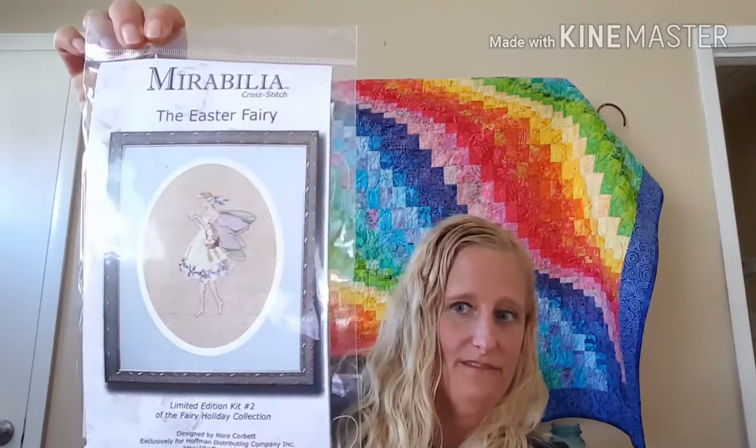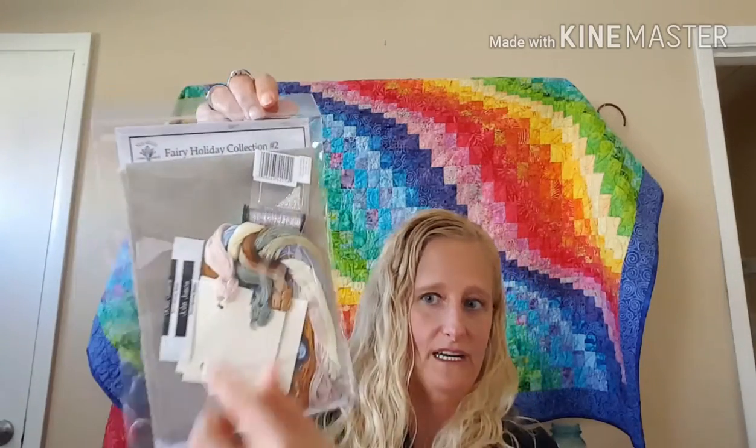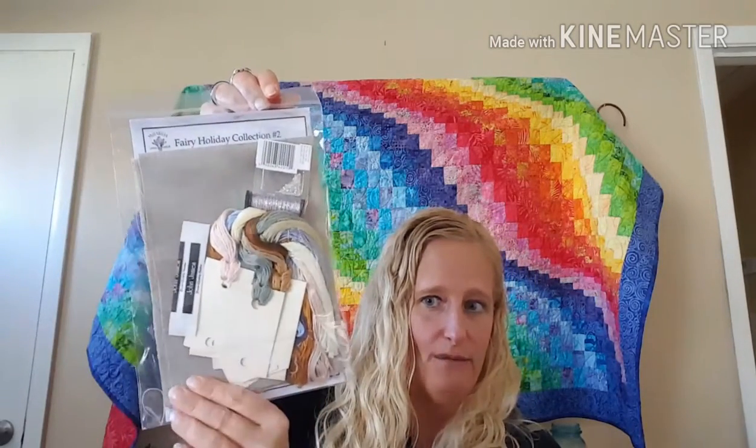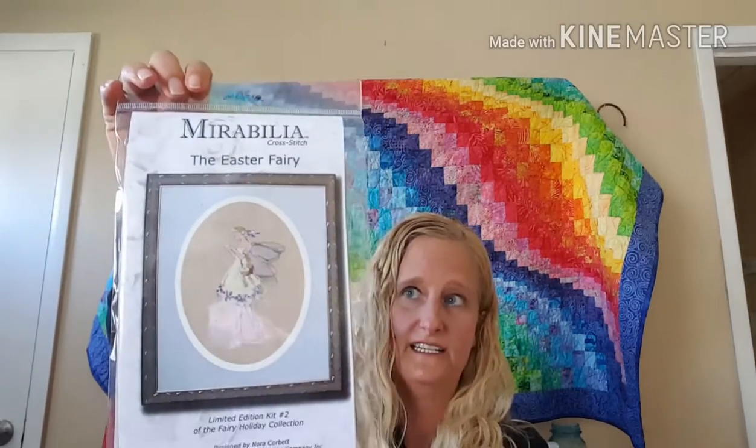Now it's still in its packaging, so I'll see if I can get the glare out there. And it's a cute little piece. It has all of the beading, the threads, and the fabric. Now I'm not sure if I'll use the linen. I'll have to, when I get to that, take that out and see if I want to do it. But it came as a kit, and I just loved it.